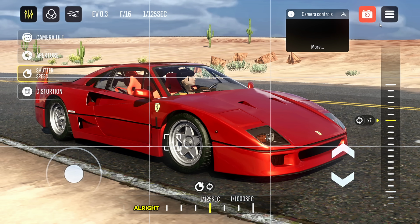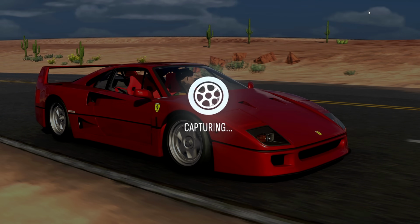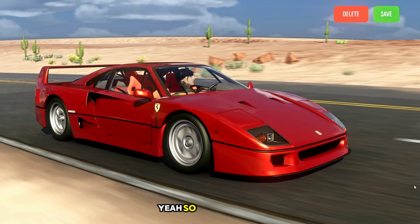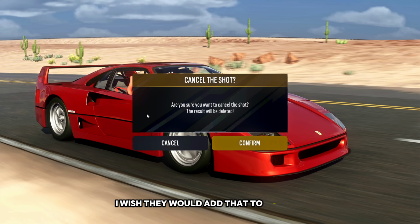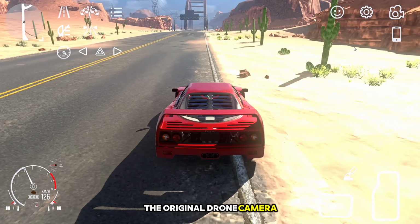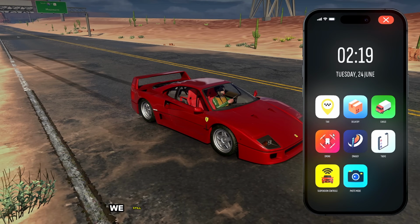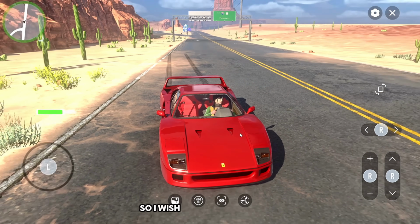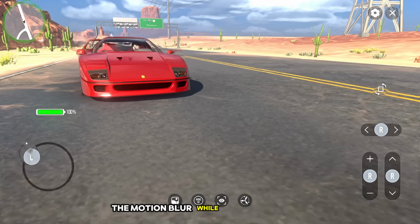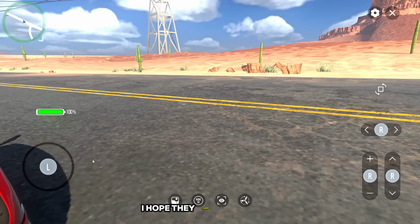Hold on. All right, now let's try it that way. All right, now that looks a little more natural. Yeah, so look at that. Boom, that looks clean. That's actually good for editors that are taking rolling shots. I wish they would add that to the original drone, because we still got the old drone camera right here. So I wish they would add it so you can add the blur effect and the motion blur while actually driving. I hope they add that in soon.